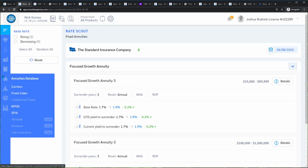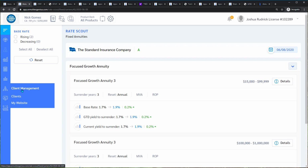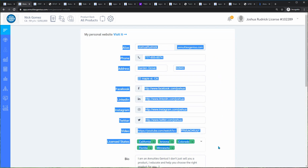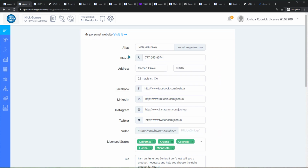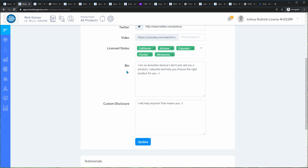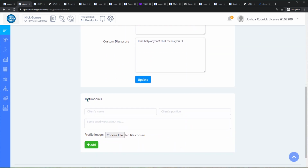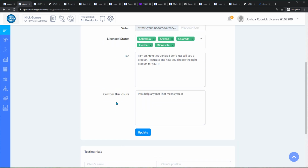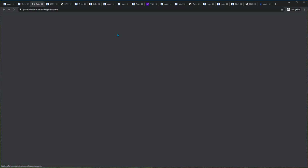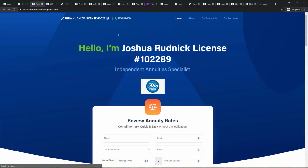All right, now you do get a website with us. So under Client Management, go to Website. This right here is a template. You can fill it out, put your phone number in the phone number section, Facebook in the Facebook section. You can put the states that you're licensed in, a little bio, and a customer disclosure. Your clients can leave testimonies, and you can put them up on your website. When you click Visit, this is what your website looks like right here. And again, your company logo can go right there.